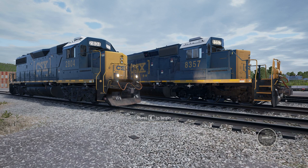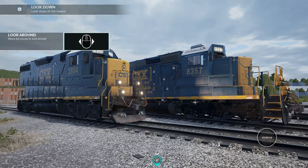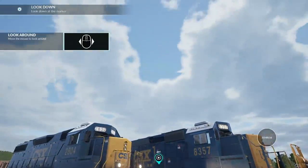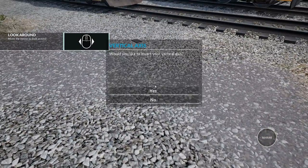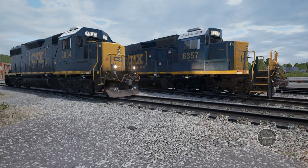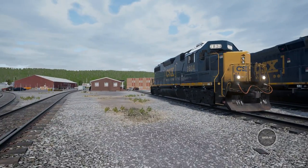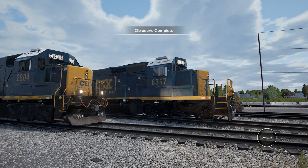Okay, press E to begin. I've pressed E. This is 10 o'clock. Hand-eye coordination is critical to operating locomotives on a railroad. Look down at the ground, up at the sky, left and right. Okay. Down at the ground. Nope, that's not down at the ground. Inverted. There you go. Happy? Look down at the marker. What marker? Okay. That's better. Look up at the marker, look left at the marker, look right, where's the marker? There it is. Objective complete. Okay. Weird, but there we go.